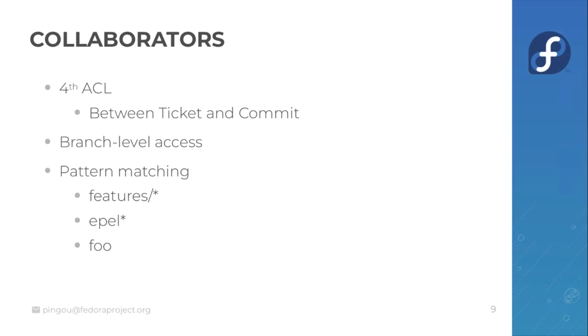It gives you tickets level on the UI, and on the main Git repo, it gives you commit level, but on a specific set of branches that have been granted to you when you've been added to the project as a collaborator. It uses pattern matching, so you can give someone access to every branch starting with features/something. Feature slash is also going to be accepted, by the way. If you grant someone access to EPEL star, you'll get access to everything, including the EPEL branch, and so on. And you can also just put the branch foo, and then they only have access to the exact branch foo and not foo star something.